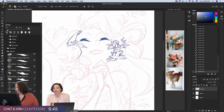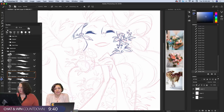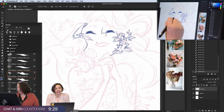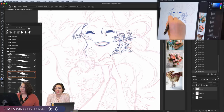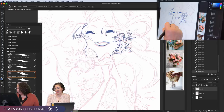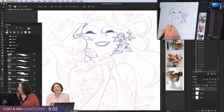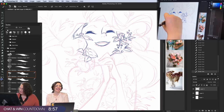Tony wants to know, what stylus are you using? Just the Wacom pen? Yep, just the normal one that comes with the Cintiq. It is a Cintiq 22 HD. It's beautiful, an awesome tool. And you can see in the top right corner how Lissy's hand is moving around, which is super cool. Over the shoulder shot. OTS. That's fancy. And you can really see what position she's in, or if she's using the eraser, what have you. You know, I never use the eraser. Me neither. Bad day to try. Exactly. No problem, Tony.